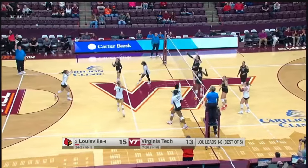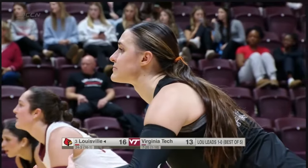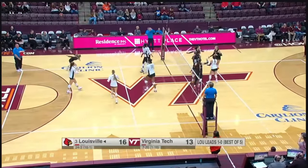Oh, Patrick. Well, she hit that hard, but he went through warm-ups. To me, without knowing for sure, that seems like she's getting a rest. Save the legs. Pierce swings off the block.